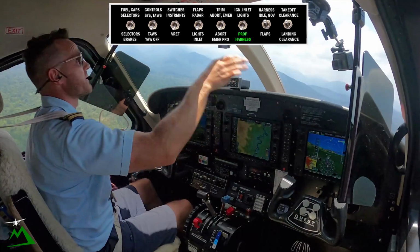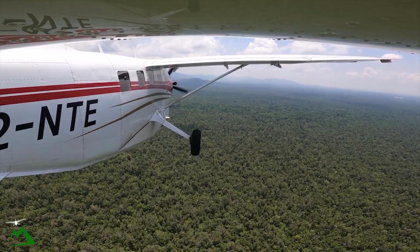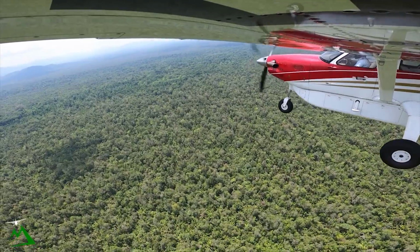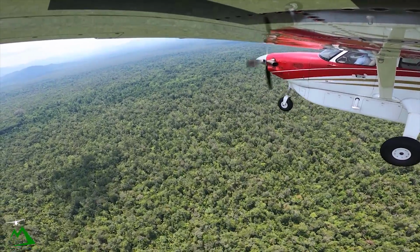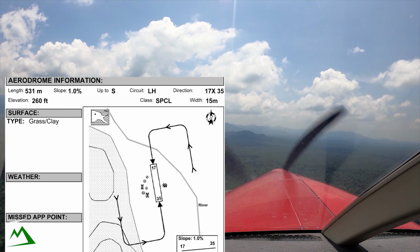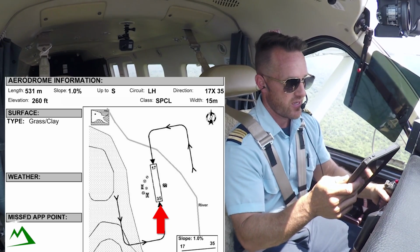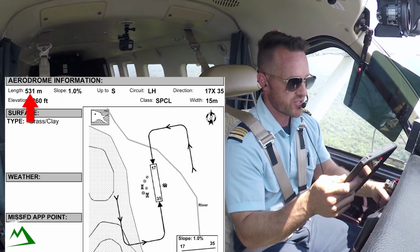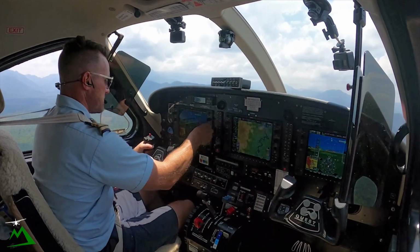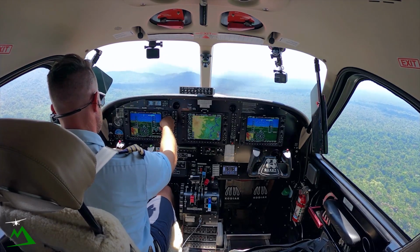We'll do that here in a minute. Prop and harness we'll get here in a second. We'll just leave my harness done. And we will do our SAR call. Once we get into the circuit, there's no point making a million calls because one more mile I'll be considered in the circuit. Alright, we can land on runway 17, which is the way that we normally do. Otherwise on runway 35, 531 meters, elevation 260. So hit our OBS, turn it to, what did I say? 17.